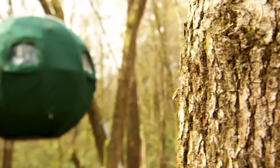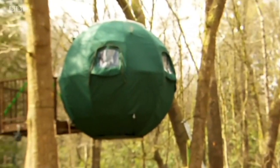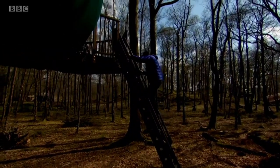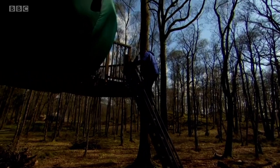Peter Marshall has been to Wray campsite to have a look. The plan is to take glamping, or glamorous camping, to another level. To be precise, 2 to 3 metres above the forest floor. What's the peculiar attraction of staying in something like this?